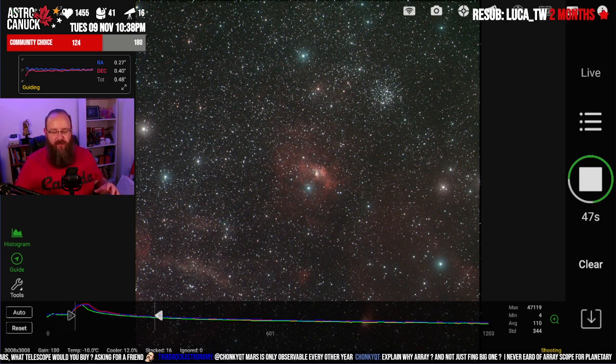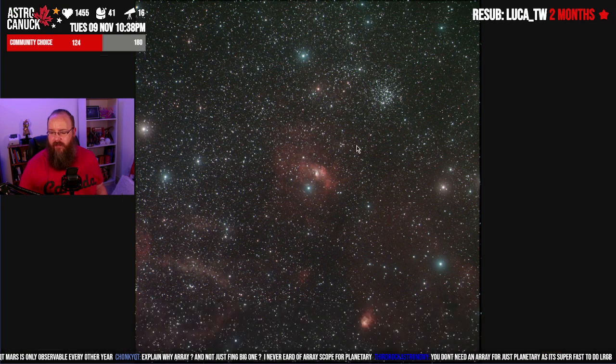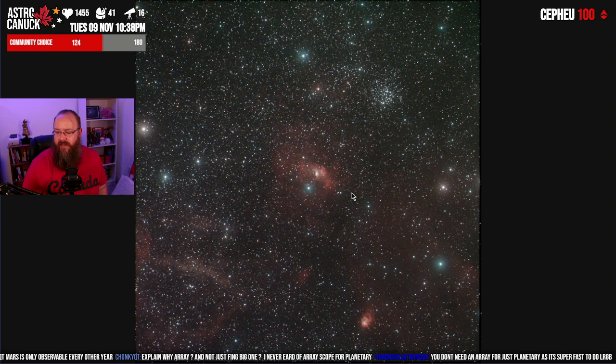See, I'm a nebula guy. Planetary is kind of cool to look at through a scope visually. But for going after an area like the Bubble Nebula, in one night we can collect 96 hours' worth of data. Or if you're going after the Bat and Squid, you can collect all that data in one night and just have a really awesome image to work with.